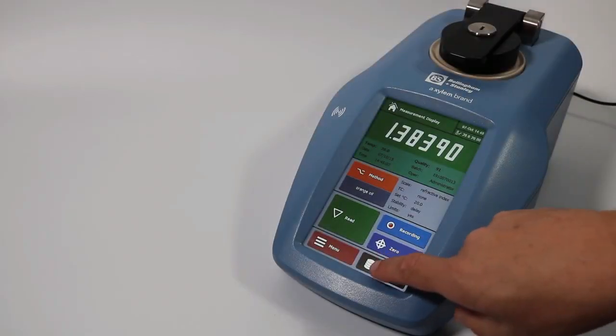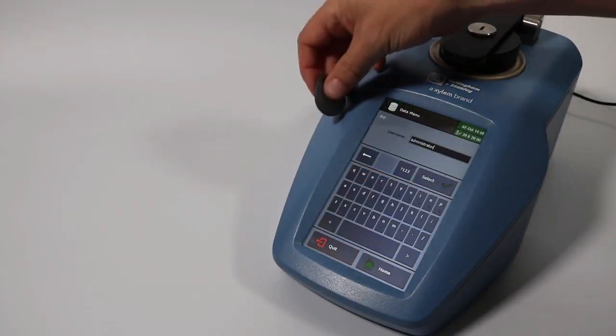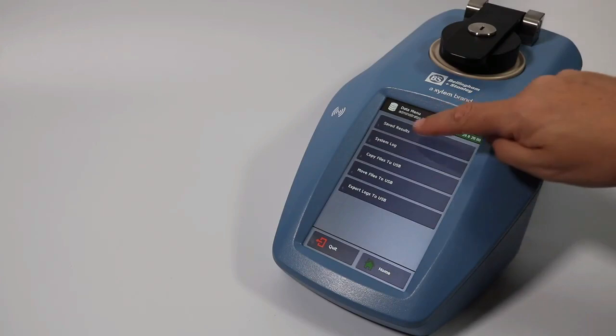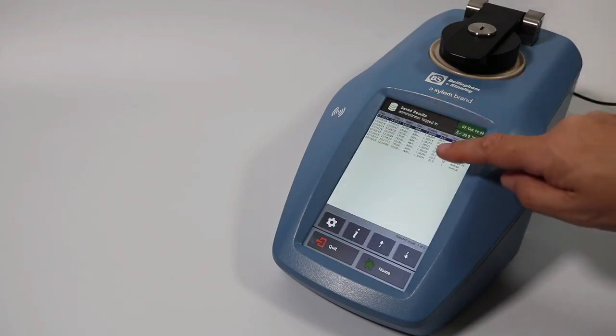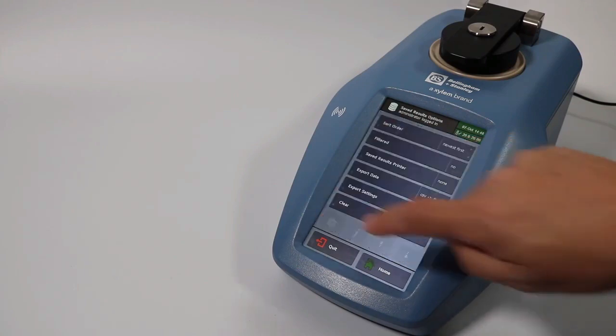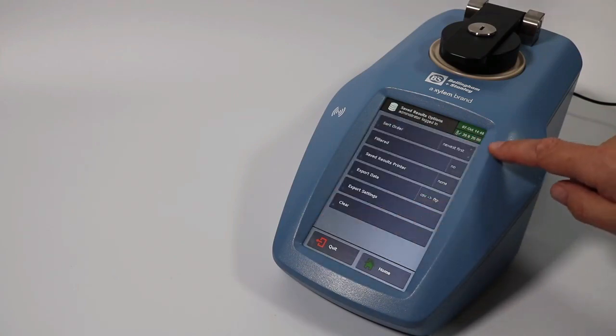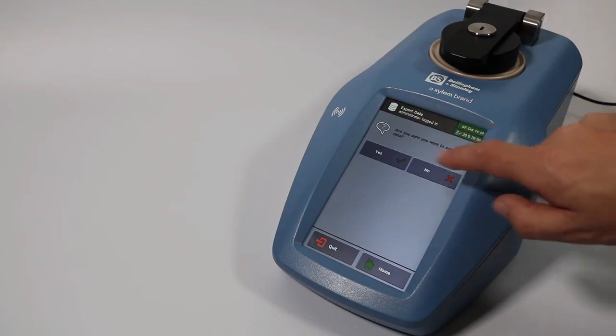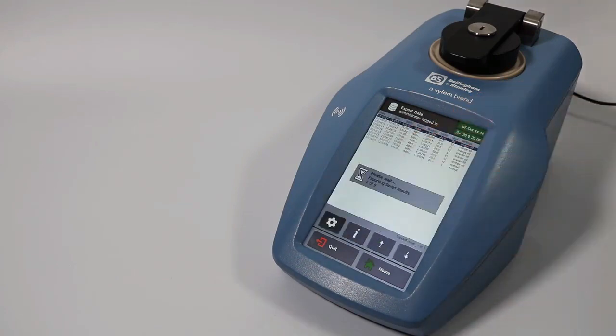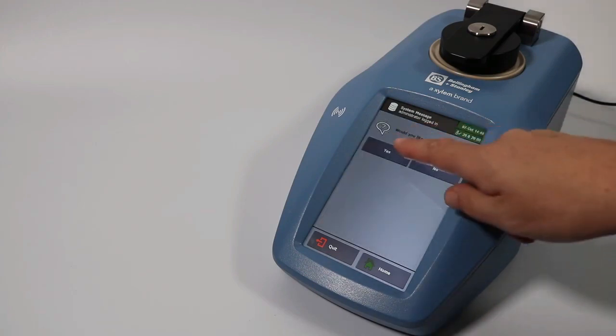To export results, press Data, then Saved Results. Press the settings icon and choose Export Data. Once exported, you have the option to clear all stored results on the instrument.